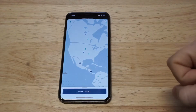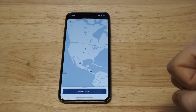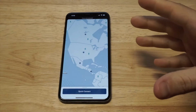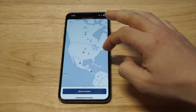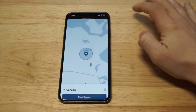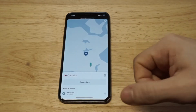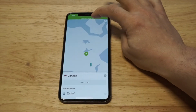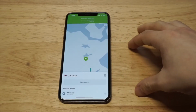Okay, anyways, I'm logged into Nord, and the really cool thing here is that they've got a built-in map feature. This is one of the only VPN services out there that offers this. Normally they just show you different areas you can connect to, but for example, I'm in the US, but let's say that I want to make it look like I'm in Canada. I could click this little blue dot, press the quick connect button, and then literally within seconds I'm going to have a completely new IP address, and it's going to look like I'm actually located in Canada when I'm not.